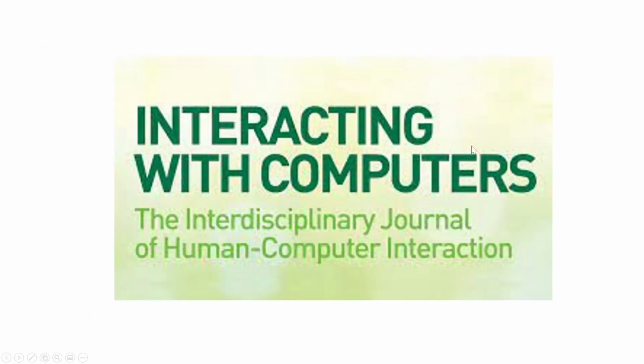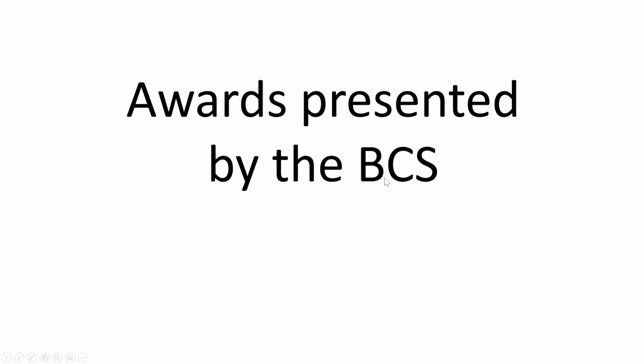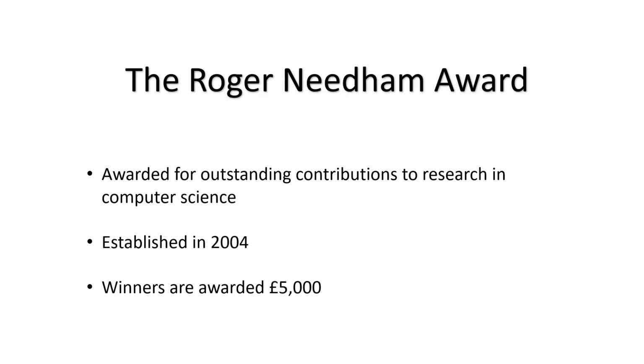There's a second journal as well called Interacting with Computers, and the subtitle is the Interdisciplinary Journal of Human-Computer Interaction. So there's a magazine and 2 journals. There are also awards presented by the BCS. Finally, we're just going to quickly look at some awards presented by the British Computer Society.